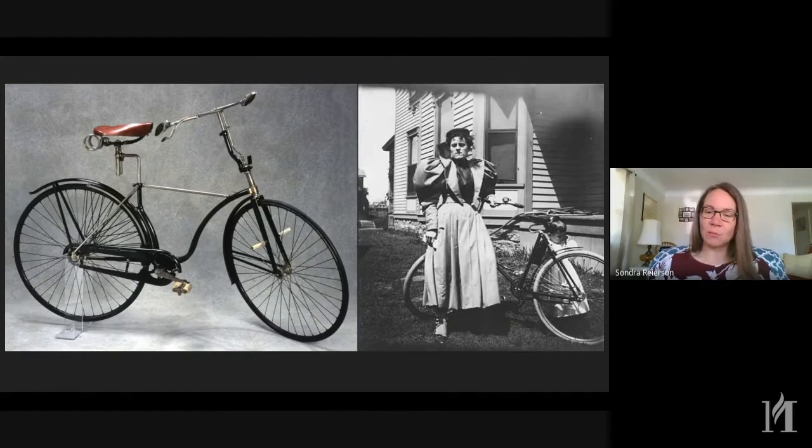So this is a Warwick Perfection safety bicycle made in Massachusetts in 1888. And it was ridden by the first women cyclists in Minnesota. So Edna and Hulda Isaacs were the first. And they may have ridden it together, but I kind of doubt that. They probably took turns. I think they were sisters.